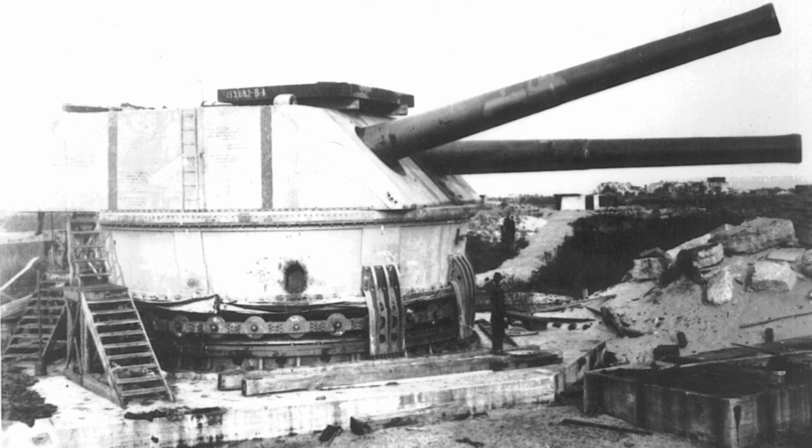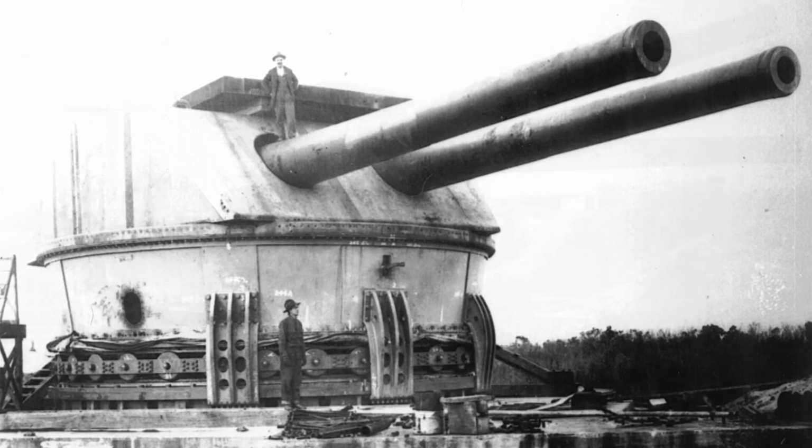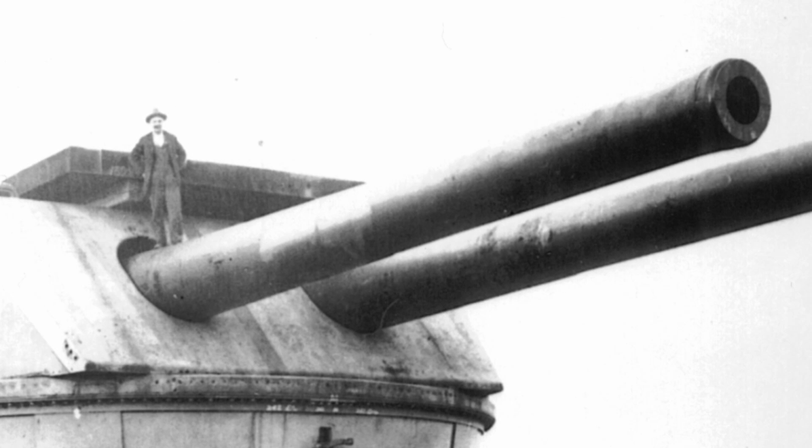Not Navy battleship turrets, but these are Army design. Two-gun, 14-inch turrets, two each. Each turret weighed over 500 tons.